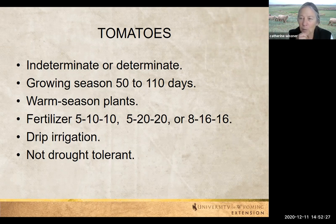Again, you're not going to get very well rewarded with it. You really want something with a days to maturity or days to harvest number that's small. The smaller the number, the better, and the more likely you're going to get a good crop. Again, these are warm season plants. They want hot soil. Put the black plastic down, put the irrigation under the black plastic. That makes them really, really happy to have very warm soil. Fertilizer, you want to keep that first number low.